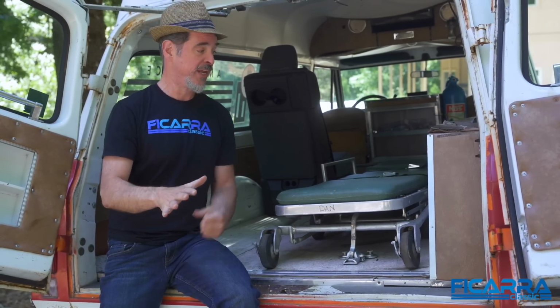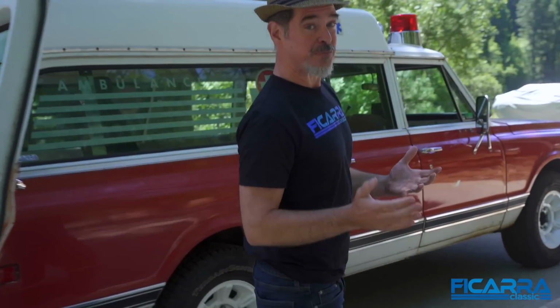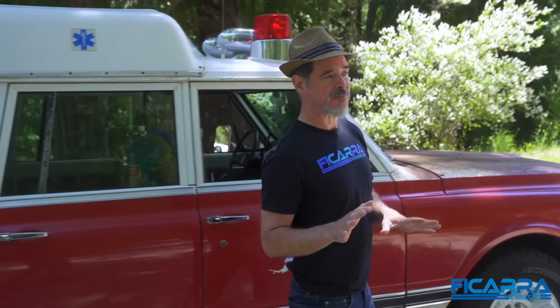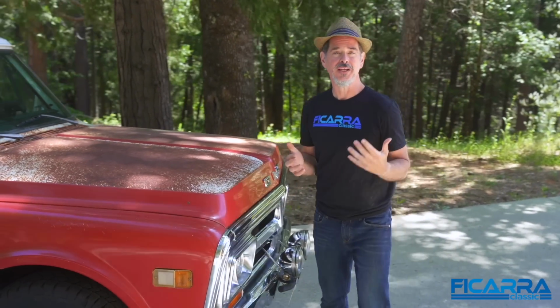What I want to show you today is the ambulance itself and how we built it and what we're going to do with it. So let's go around the front and start with what I did about the fact that it had no engine and transmission. Well, I thought that was actually a plus because what I'd always wanted to do, and actually I've never done surprisingly, is an LS swap. You always hear about LS swaps.